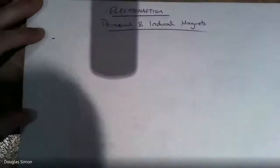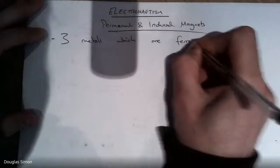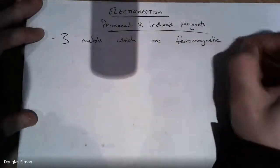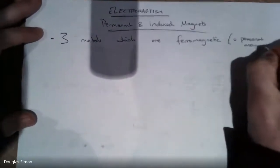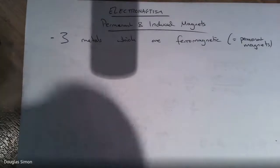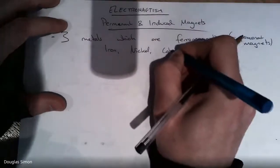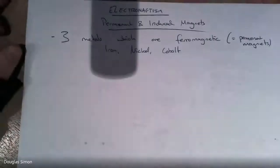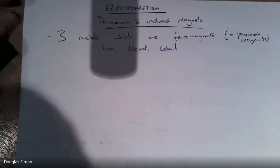So we need to know a few basic facts. First of all, there are 3 metals which are ferromagnetic, which means permanent magnets. So there are 3 metals that are always magnets, no matter what time of the day it is, no matter where they are, what they're doing. These are iron, nickel, and cobalt. They're 3 special metals. Nothing else is a permanent magnet. It doesn't mean we can't turn it into a magnet, but nothing else is a permanent magnet.